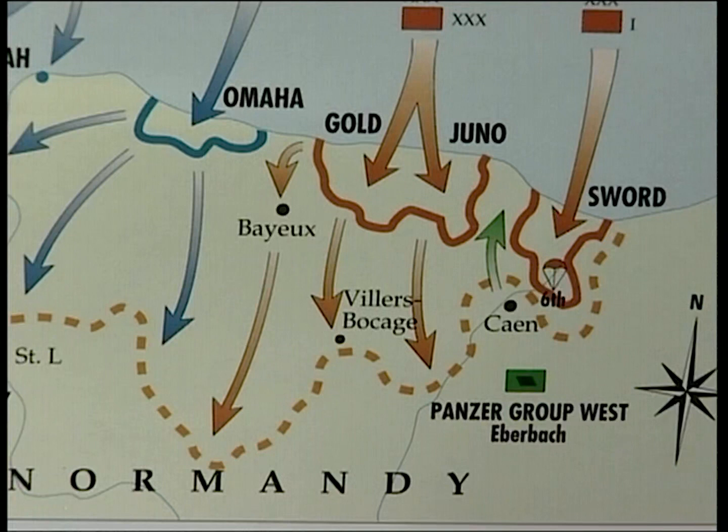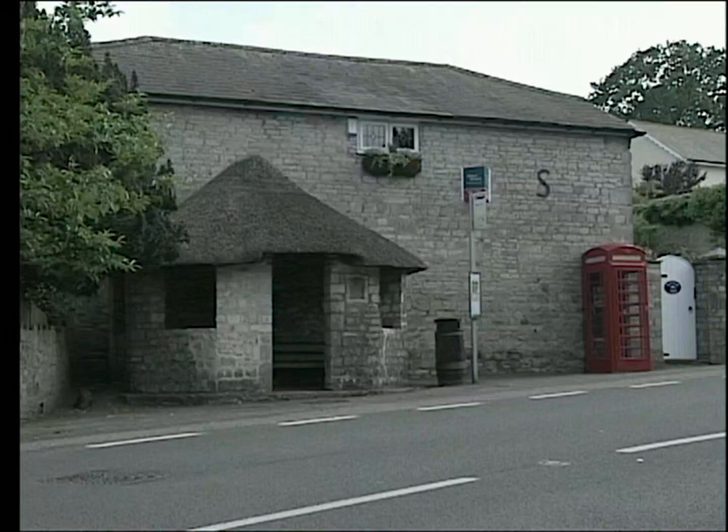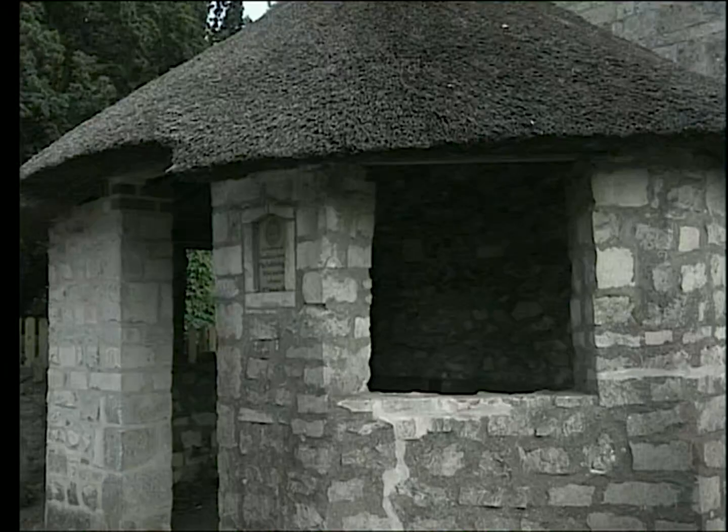Lieutenant Parry Jones was a member of the 1st Battalion of the Rifle Brigade and had only been overseas for a week. He was killed during the Race for the Seine, as it became known, on the 4th of August 1944. A Weymouth man, remembered here in his native Dorset, Lieutenant Parry Jones lies at peace in the Commonwealth War Graves Commission plot on the outskirts of Bayeux.